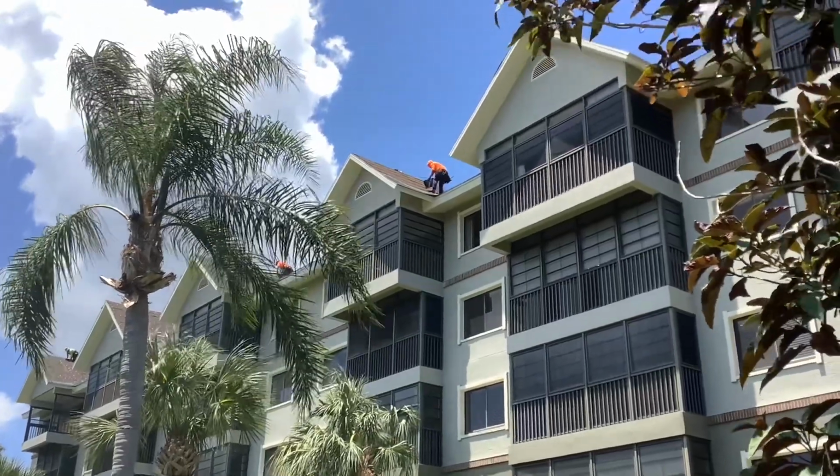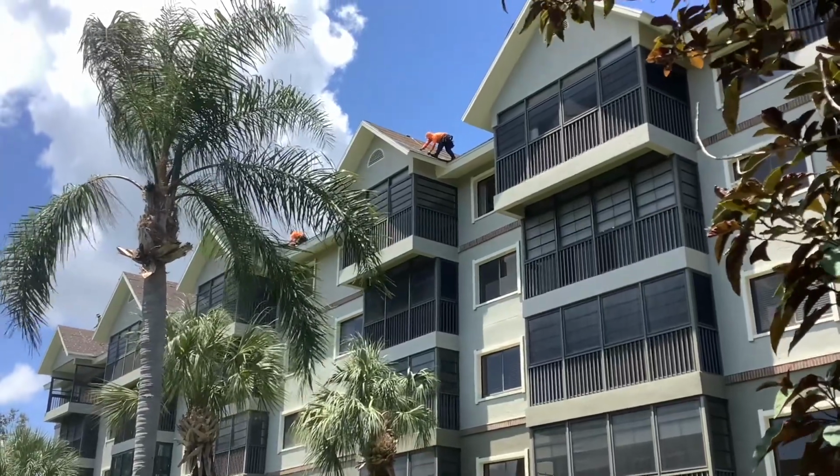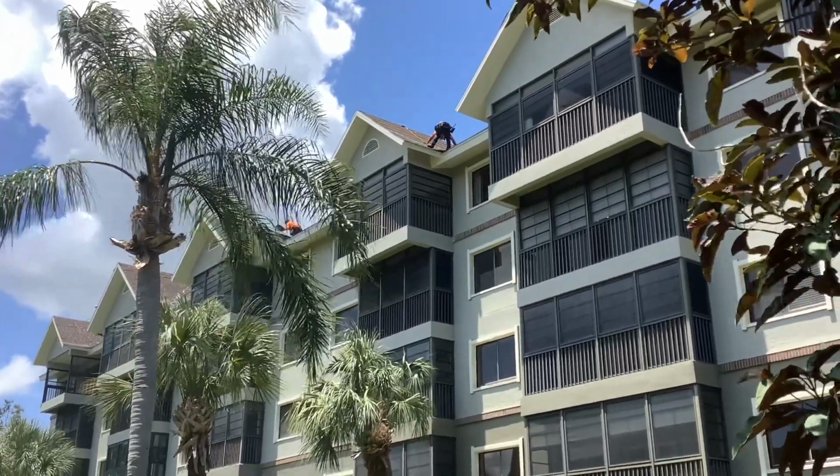Look how close he is to that edge. Whew. Give me a heart attack.